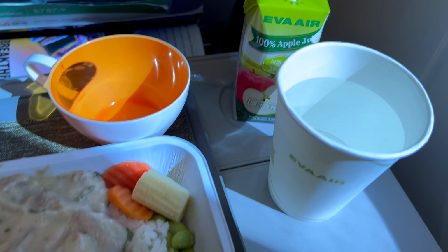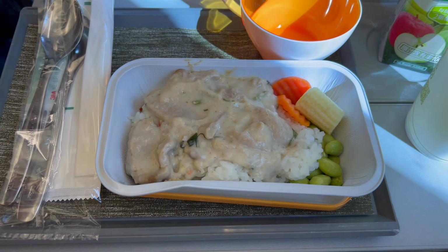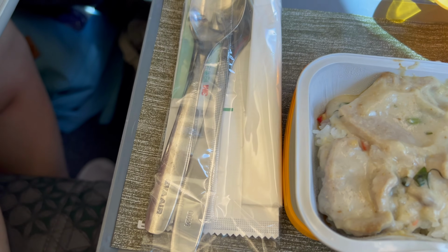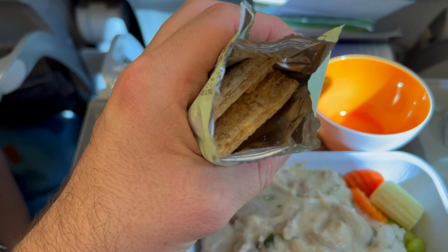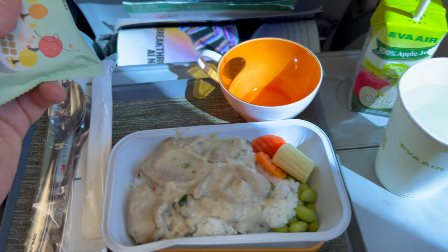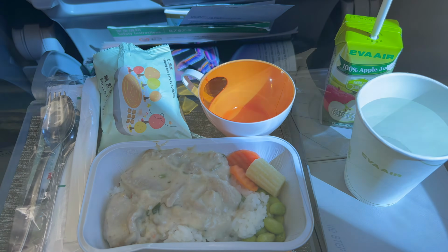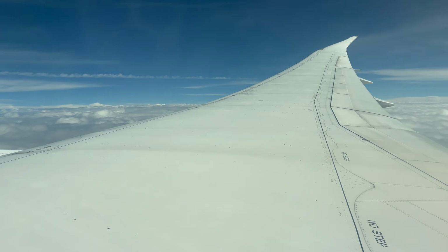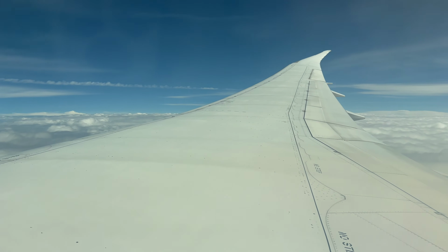Today they came around kind of like with this chicken and a cream sauce, which was pretty good, with a bed of white rice, and it looked like some kind of edamame type thing. They had these crackers which were very good, as well as I had an apple juice, some water. They came around with tea. Overall, an adequate meal, per usual on these incredibly short intra-Asia flights.